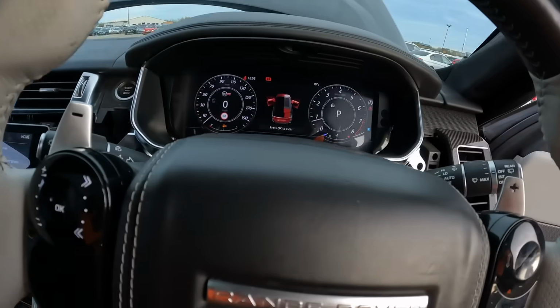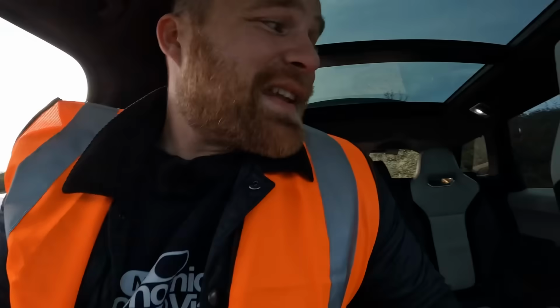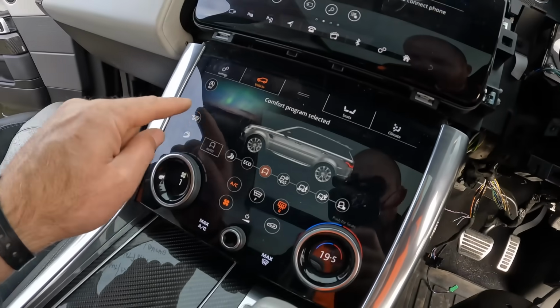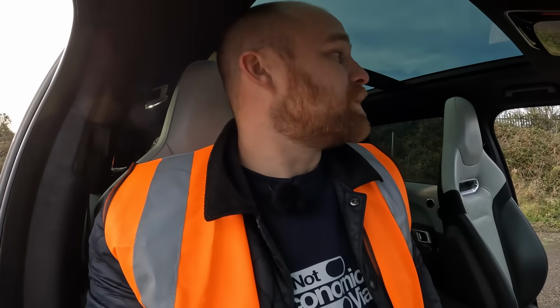So if we scoot on inside, this car has got 25,250 miles. So again, this is a barely enjoyed car. What is all of this stuff? Look, it's got an exhaust button. I don't know what that does. But look at the radio. Look, it's all swipe, and I'm too old school. I am too old school.